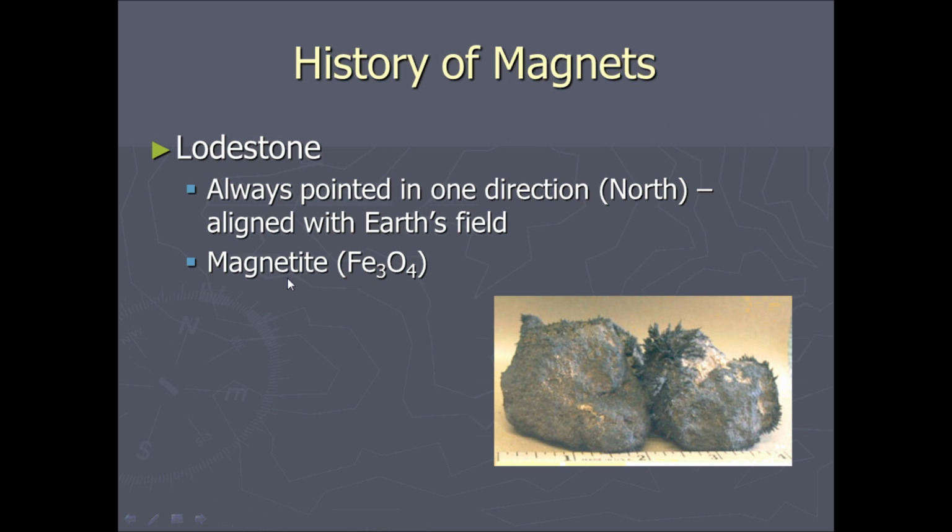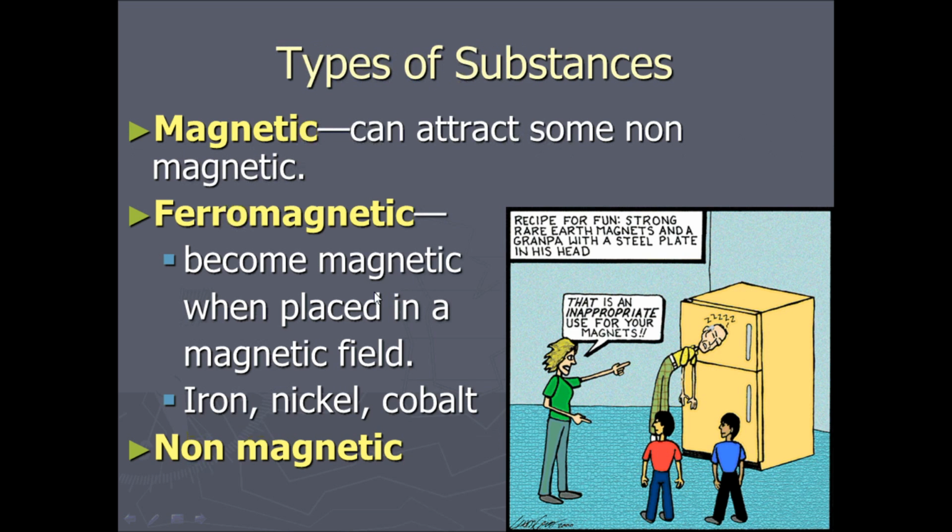Magnets and lodestones are made out of magnetite, which is a mineral, and it's the magnetite that creates the magnetism. Magnetite is an iron oxide, so the iron in the magnetite, the different forms of iron within it, are what create that magnetic property. Not all iron components are actually magnetic. It's the specific mixture of two kinds of iron that create the magnetic properties that we know.